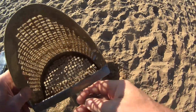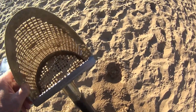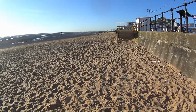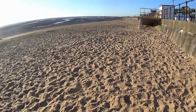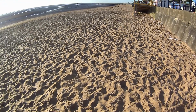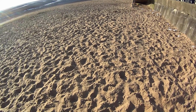Kick off the day with a 2-pence piece. Dry sand for a couple of hours before it gets busy. Out already cleaning the beach, see it's in a bit of a state. I'll have a couple of hours walk up and down, then we'll head back out onto the wet, but it looks a bit sandy. But we'll see how it goes.